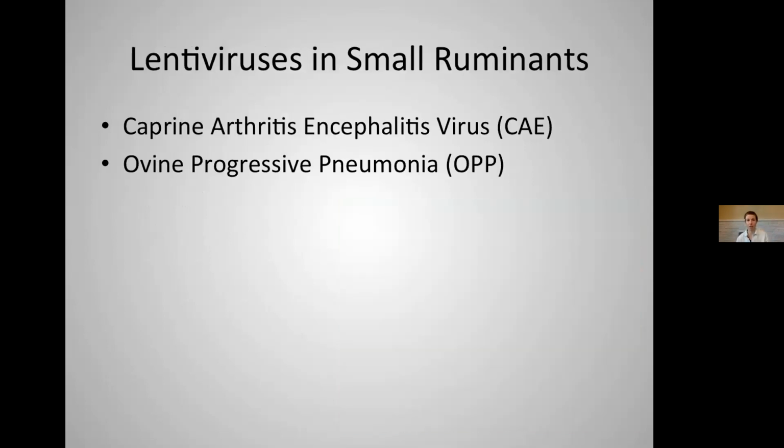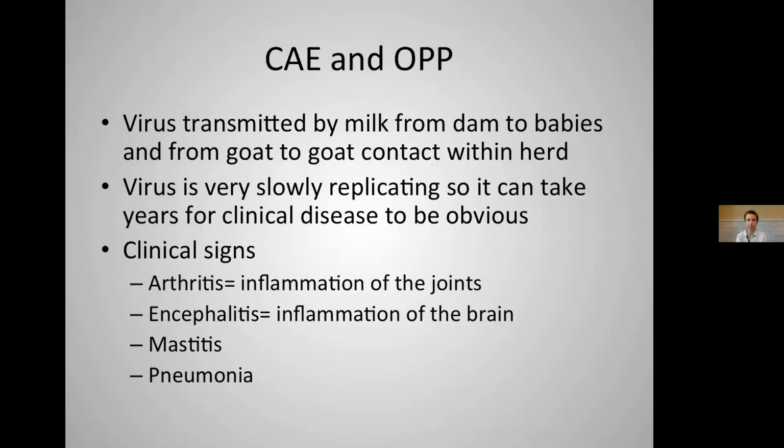And this is the other big thing that we test incoming ruminants for. So the lentiviruses, goats get what's called CAE, and sheep get what is called OPP, but they're pretty much the same virus. They're often transmitted from mother to babies. However, there can be goat to goat spread as well.